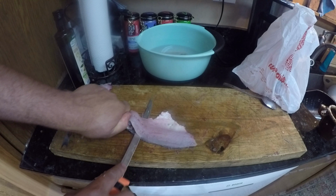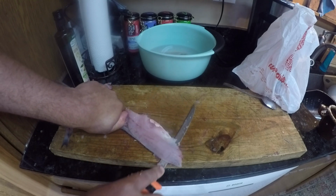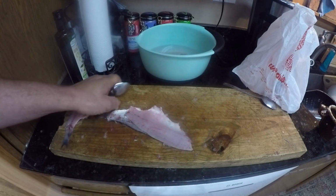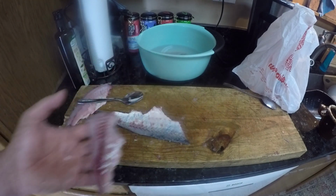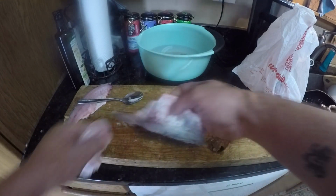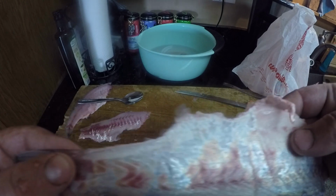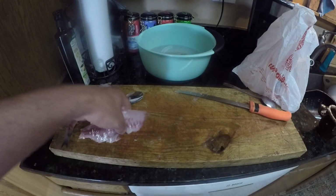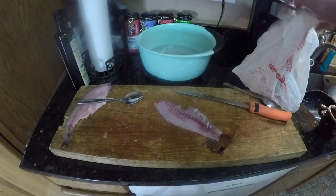And on these, ideally you want to leave just a little bit of meat on the skin because they got a red meat bloodline that doesn't taste very good. So you can see I was able to get a little bit of it to stay on the skin side, but most of it is still on the fillet. So we'll take care of that real quick too.